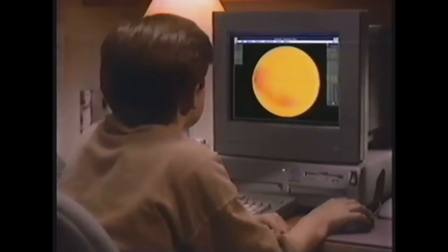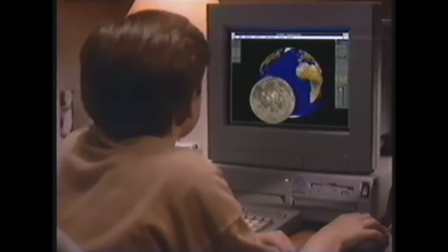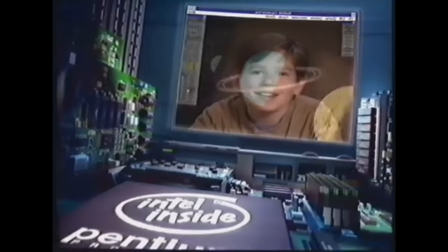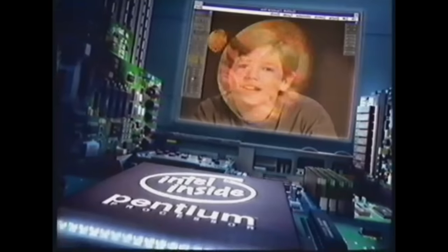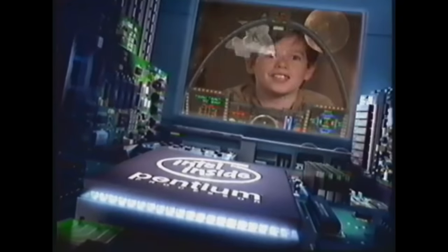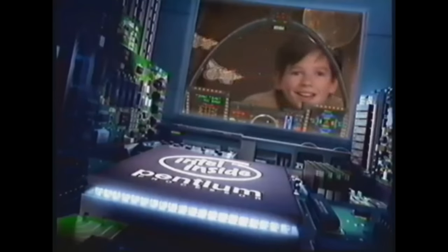Okay, if I move back from the sun, that's the Earth, and the Moon, that's about the same. Let's see how far Saturn is. Wow, 1 billion miles. Doing your homework? Yeah, almost done. Programs like Redshift really take off with a Pentium processor inside your PC. Now let's see. The Kirathi system. The Intel Pentium processor.